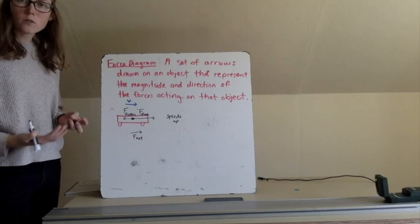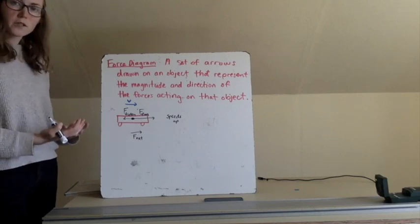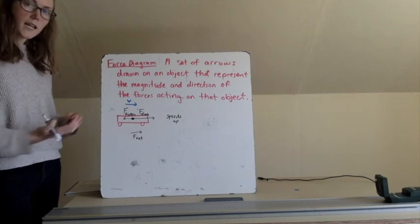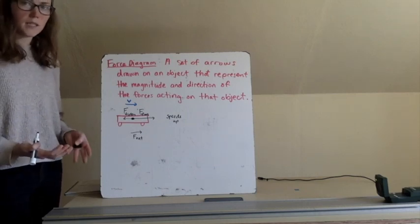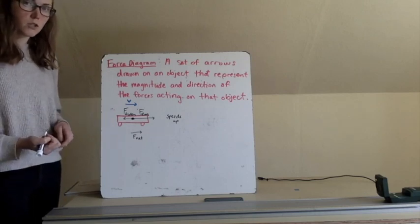You don't necessarily have to write that with your force diagram, but the point of the force diagram is to be able to look at it and conclude what would be happening to the object's motion due to the forces and the direction of motion.